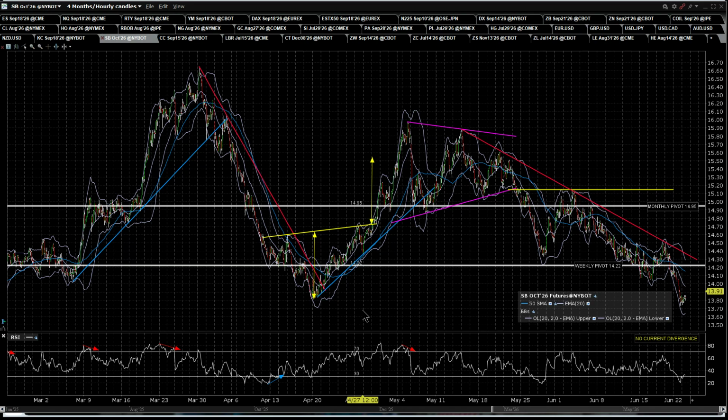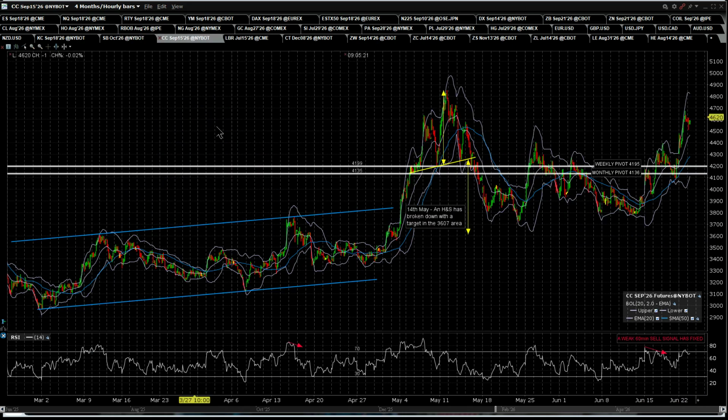Sugar, I've been talking about for weeks, a possible retest of this low here at 13.8, and here it is. We've made it. This could be a support level, and I am wondering about a reversal back up here. If so, the first big sign of a reversal will be a break of this declining resistance trend line, currently in the 14.35 area.